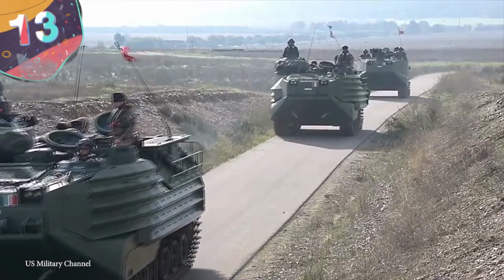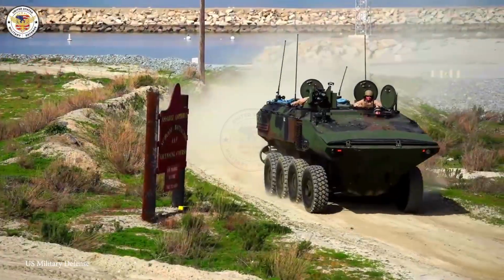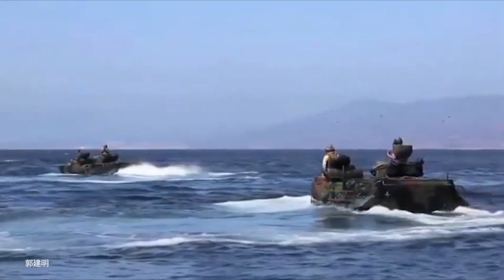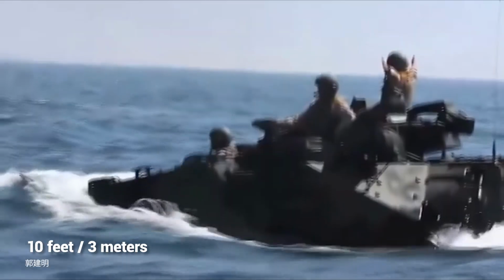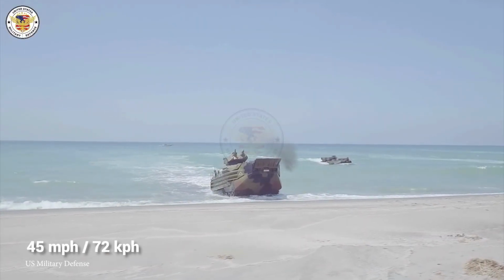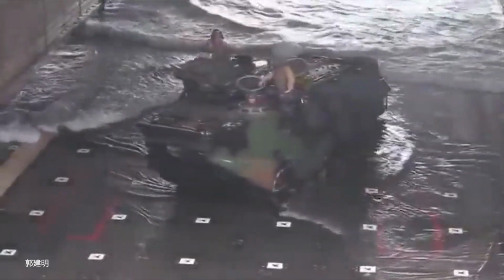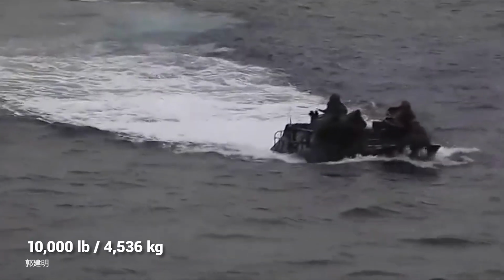Number 13. AAV-7A1 Amphibious Assault Vehicle. The AAV-7A1 Amphibious Assault Vehicle is going to meet all of your aquatic and terrestrial needs. When it is out to sea, the Amtrak can make it through choppy water as high as 10 feet, and when it does finally reach the beach, it's reaching a top speed of 45 miles per hour without batting an eyelash. The Amtrak will also happily man checkpoints or even work as a bulk refueler or field ambulance. It really does it all, including being able to lug around 10,000 pounds of equipment and 21 troops.